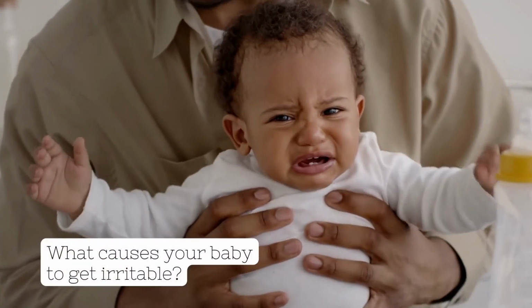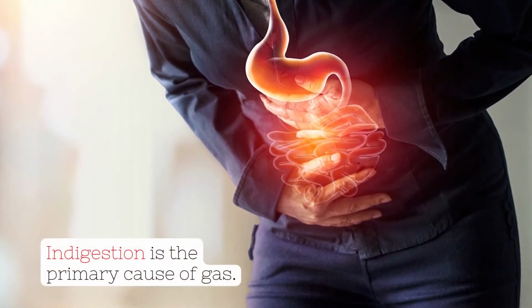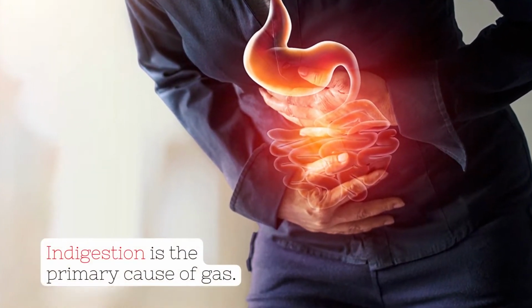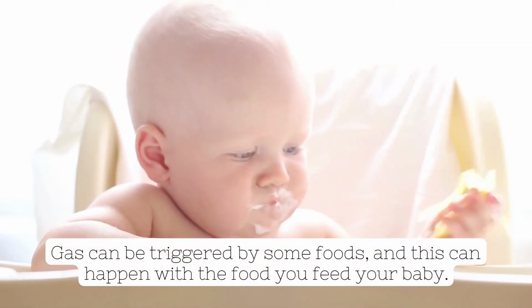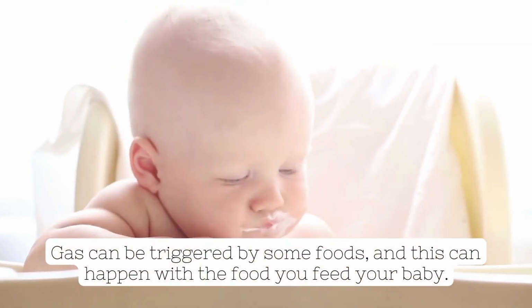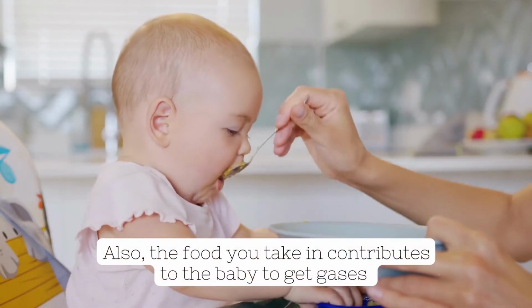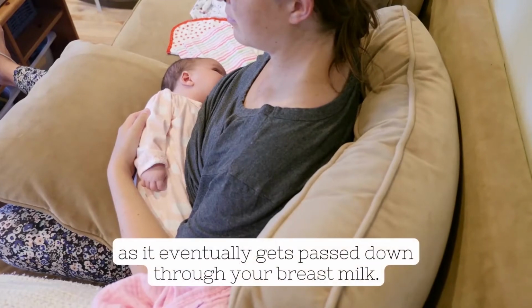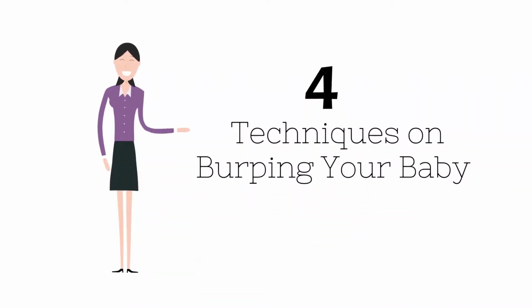What causes your baby to get irritable? Indigestion is a primary cause of gas. Gas can be triggered by some foods, and this can happen with the food you feed your baby. Also, the food you take in contributes to the baby getting gas, as it eventually gets passed down through your breast milk. 4 techniques on burping your baby.